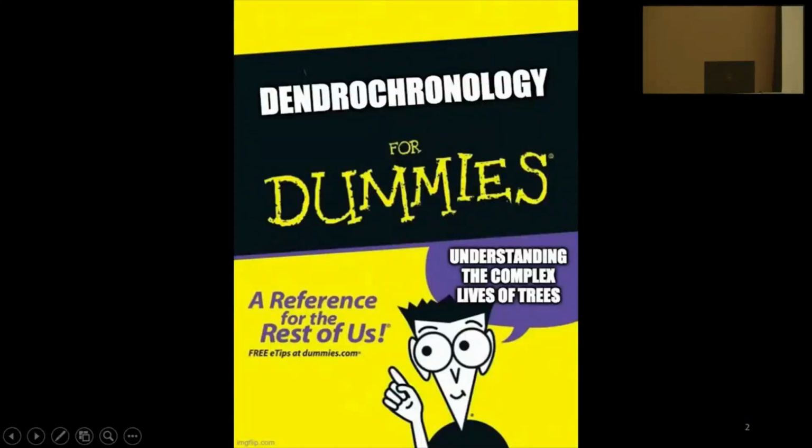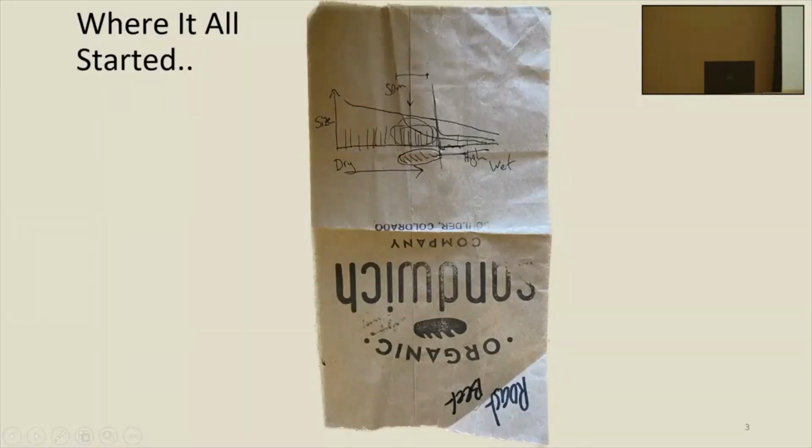Okay. This is what I wish I had at the beginning of the summer. It's not a real book, but I wish I had Dendrochronology for Dummies. But instead, I started with this, and this is where I wanted to thank my mentors, Keith and Nick, for drawing this on my lunch bag the first day that we met and kind of dumbing it down for me. You know, I really appreciate it.